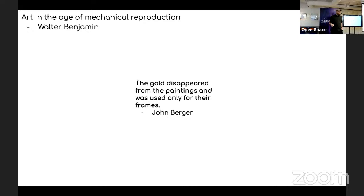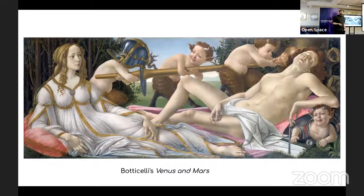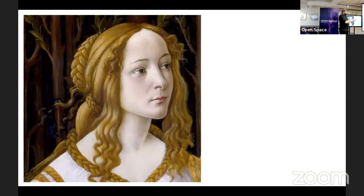Basically, Art in the Age of Mechanical Reproduction is about how the invention of the photograph changed the way we look at art, right? We have all seen many, many beautiful works of art, but we've never been to the place where the art is made. This Botticelli's Venus and Mars is very famous, but really this painting is not famous. She is famous, this image. You have seen this image more than you have seen this.